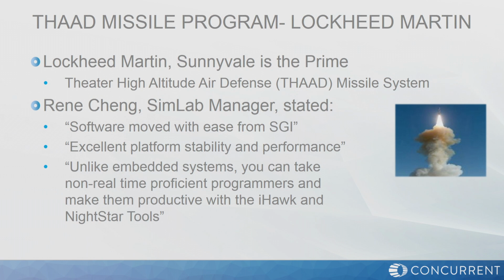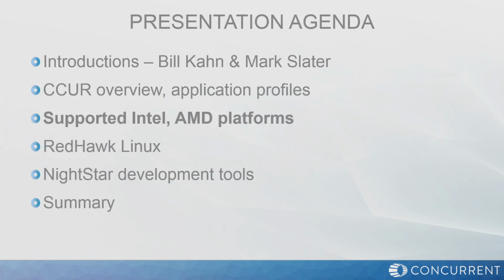We're also very involved in the THAAD program, another missile program out in California. It's all simulation, hardware-in-the-loop applications out there as well.